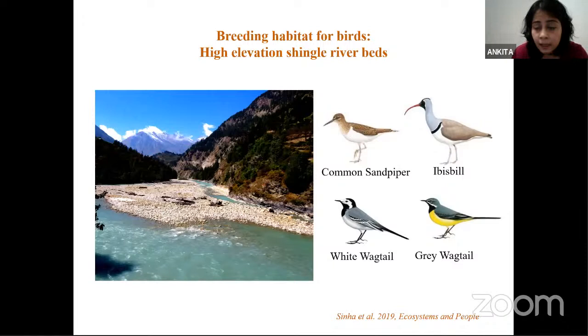The ecology of these same birds across Europe is very different. They breed along streams essentially, but they are not obligate river birds. But in the Himalayas, they are very much attached to the upland river systems for their breeding.